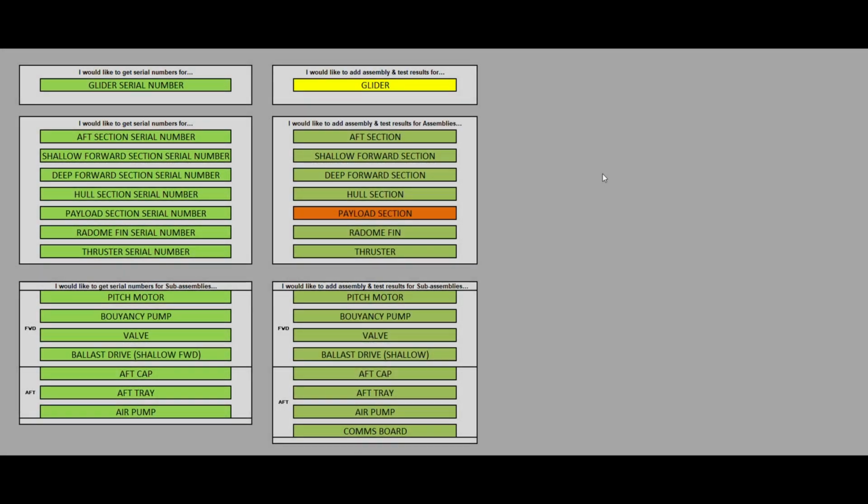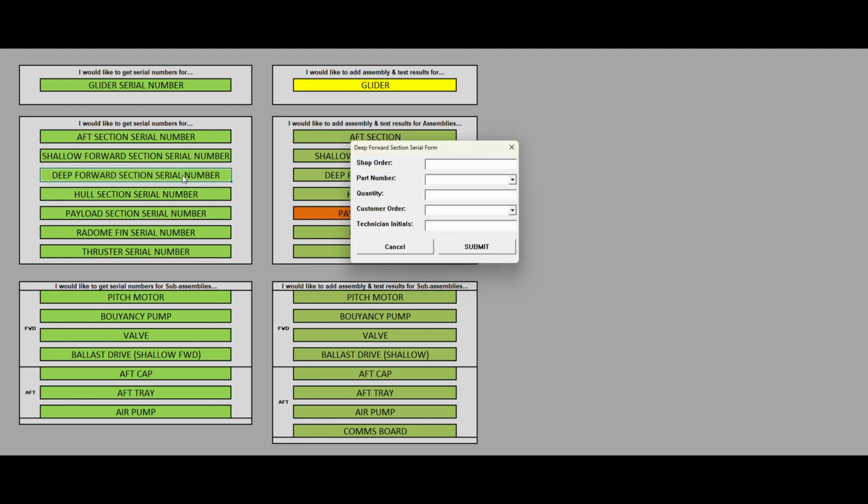Starting on the Excel main menu, I'd like to now demonstrate how a serial number will be requested. In this case, we're going to test it with a deep forward section. First, we double-click on the cell, and the form pops up. This form will be filled out with some test data, a part number, a quantity, in this case, let's just say 3, a customer order.